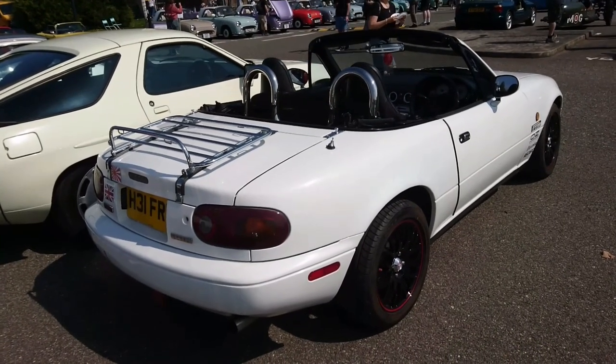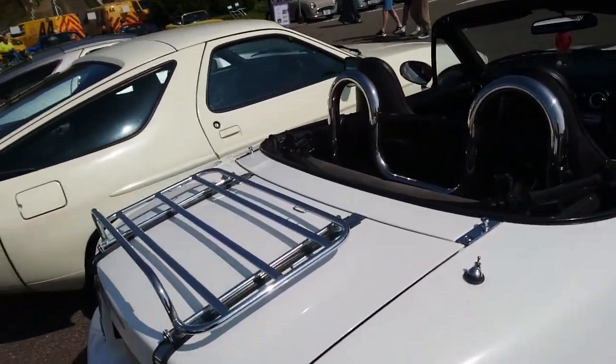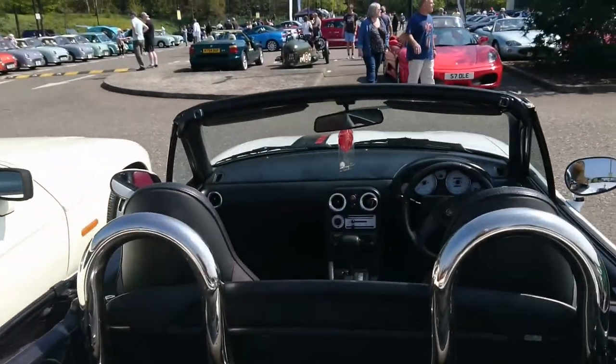I've actually driven one of these UNOS automatics. I drove one last summer, but it was a V-Special version. This one looks V-Special too.